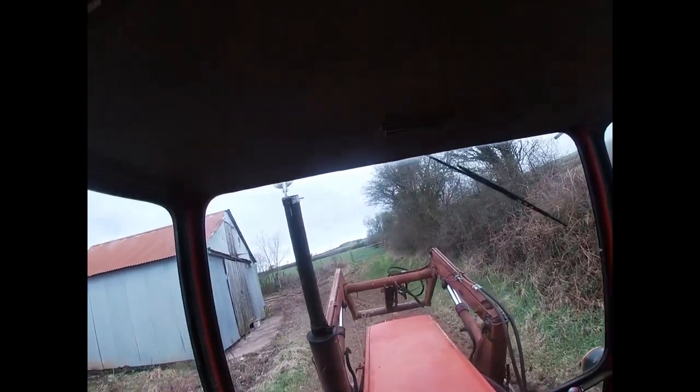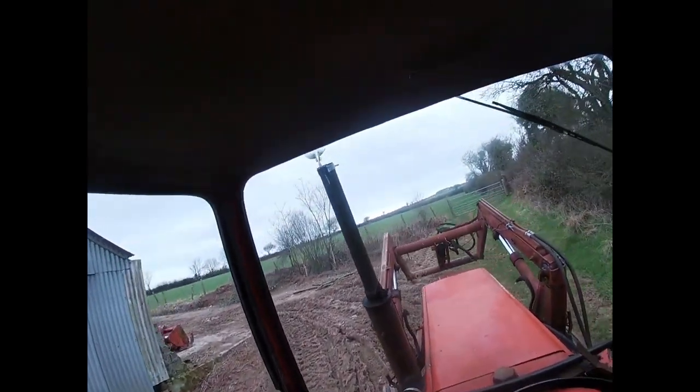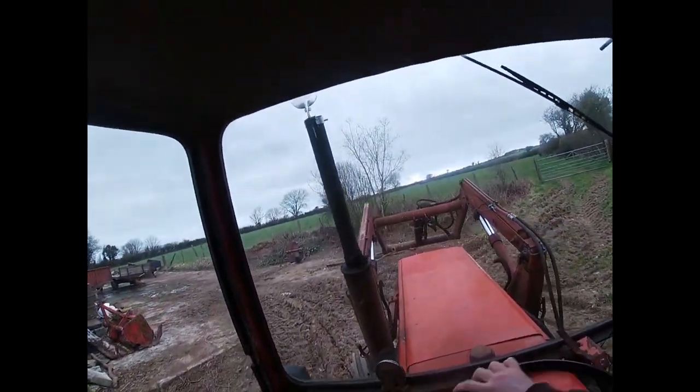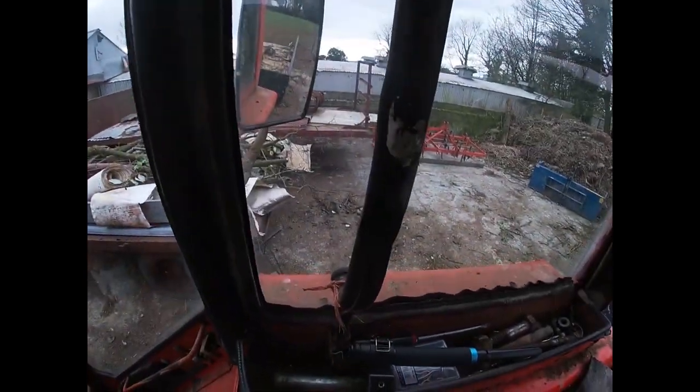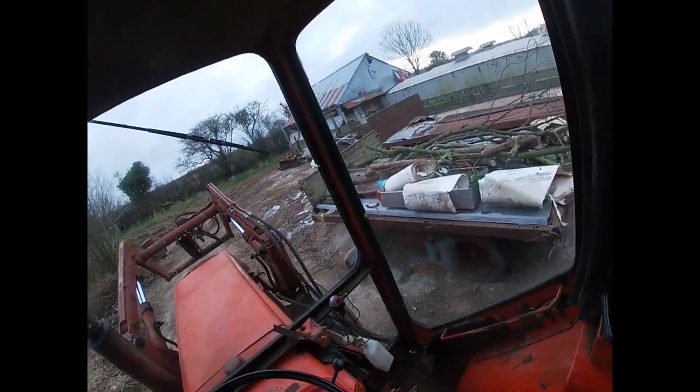Ground is rock hard at the minute. Absolutely rock hard. Oh, we are in. We got you. On you go. That's my first time ever hitching up. Quite happy about that. Let's just pull her forwards an inch or two.